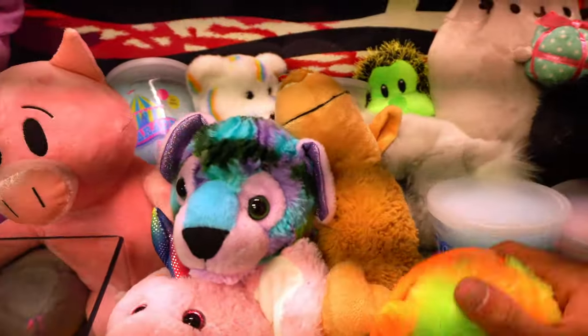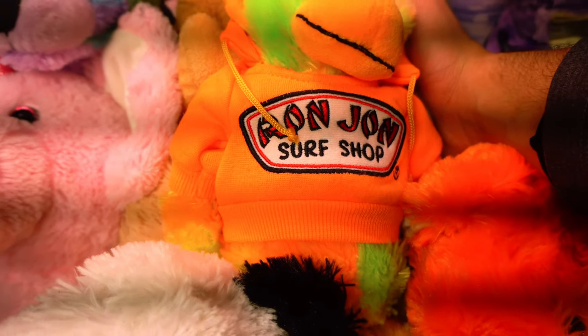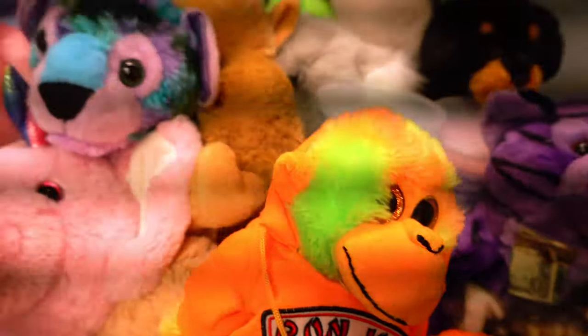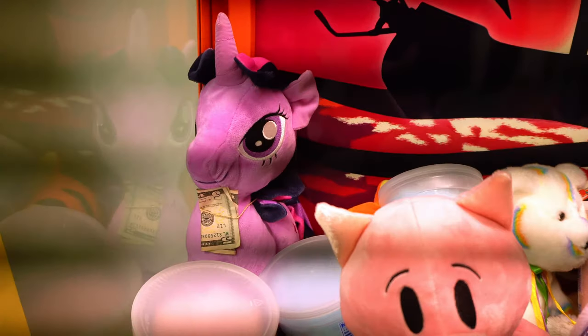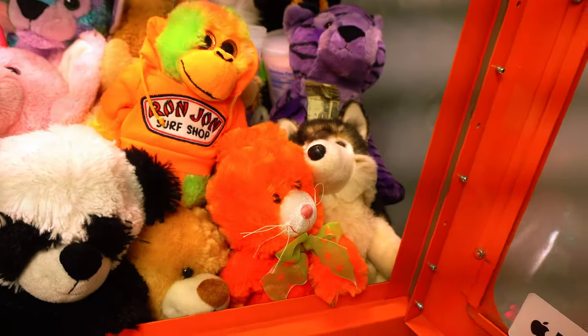All right, filled her up. I actually got some cool plush. I mean, this came with the crane, the plush, which is awesome. Some Ron Jon stuff. I think that's a pretty popular surf brand. We got ones with like money on it, super cool. But you want to show their faces for sure, and just people like that. People want to see what's in the machine.